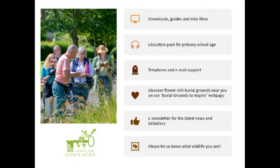We have an education pack aimed at primary age children and covers many topics with activities and templates so they can be used by those running a messy church, a Sunday school, teachers at primary schools, or at FAPES and open days. We have telephone and email, so do contact us at any time if you have a question.